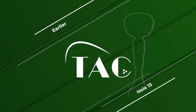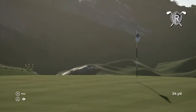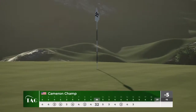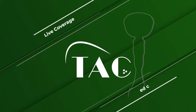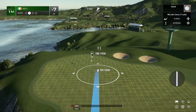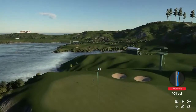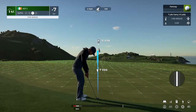Let's have a look at this highlight from another player. The impressive young Cameron Champ with an amazing shot. I gotta say, his short game is one of the best in the game. Nailed it. Well, let's see how this shot goes from the fairway bunker. Sitting at 7-under par for the day, currently in the lead.